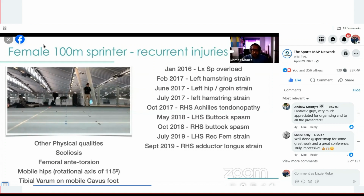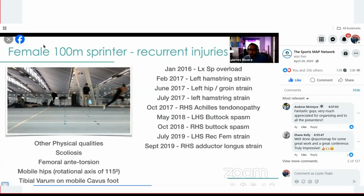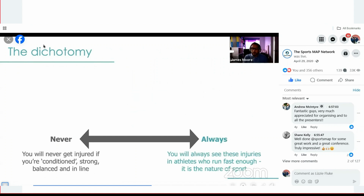Other physical qualities you probably need to take into consideration are that she's got a structural scoliosis, she's got bilateral femoral antitorsion, but she's got mobile hips of greater than 115 rotational axis, almost like a girdle within the hip joint, and she's got a tibial varum with a mobile cavus foot, which will increase the relative demand on the hip complex in terms of the way in which the feet work. All right, so they're the two cases.